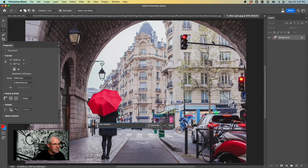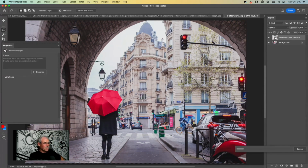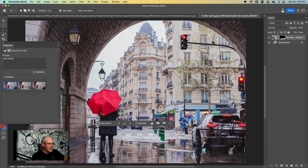Okay, so check this out. Normally I would get rid of the person first and some of the cars, because we'll probably get some weird results where we're cutting through the middle of these. But I want you to see the reflections, because it's really quite impressive. Yeah, look at that. Oh my goodness. Look at that.